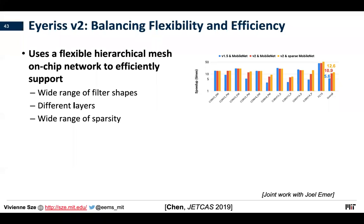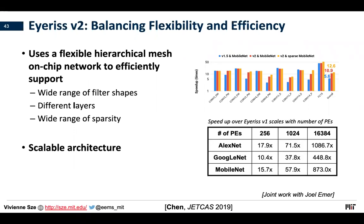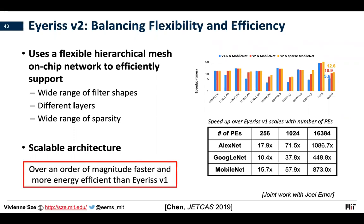Because from a hardware perspective, you don't have much control over how sparse the network is going to be. So if you are trying to exploit sparsity, you don't want to introduce too much overhead if the sparsity is low. Because of the mesh aspect, we can also scale up the architecture quite well. As we increase the number of PEs, the throughput also scales well, especially over the first version of Eyeriss. Overall, we get an order of magnitude faster and more energy efficient compared to the first version of Eyeriss, because we've introduced this flexibility for a more diverse set of filter shapes, and because we can exploit sparsity efficiently.